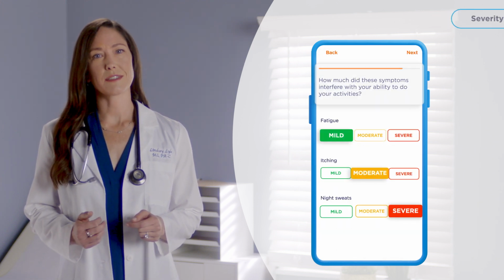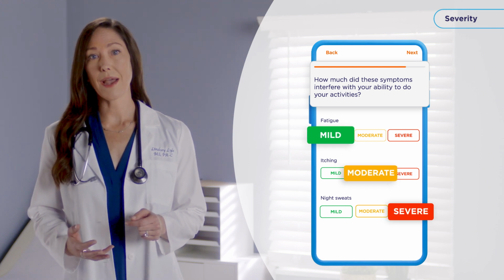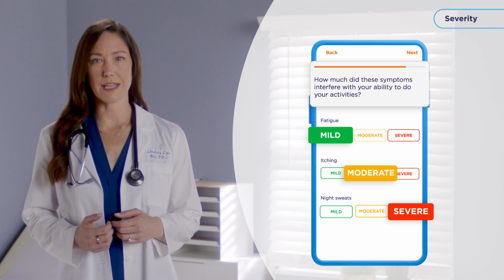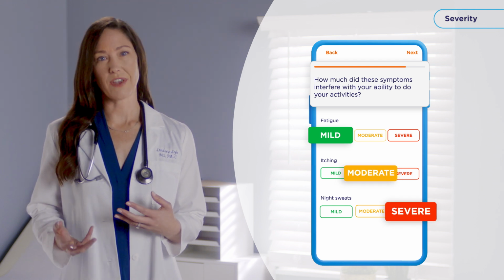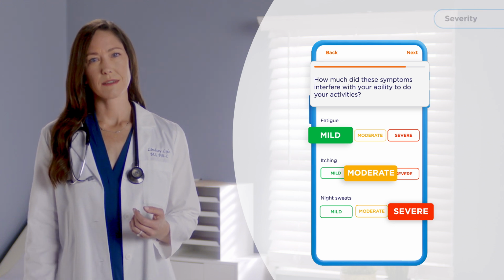The next word is severity. How severe are your symptoms? Are they mild? For example, you notice them, but they have little effect on your daily routine. Are they moderate? Or are they severe? Do they significantly limit your daily activities?